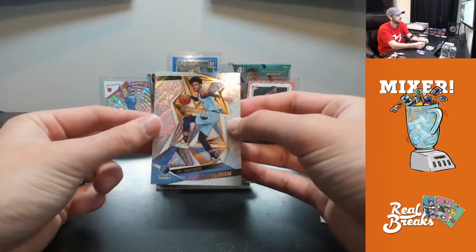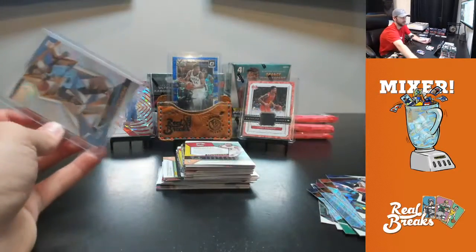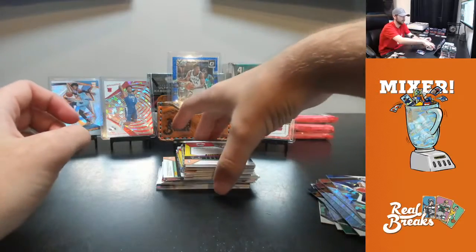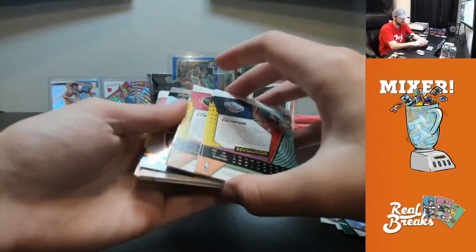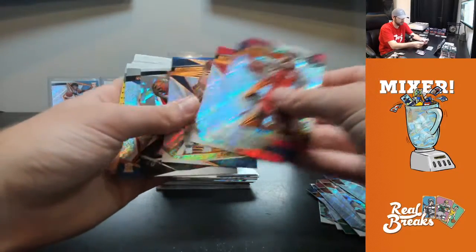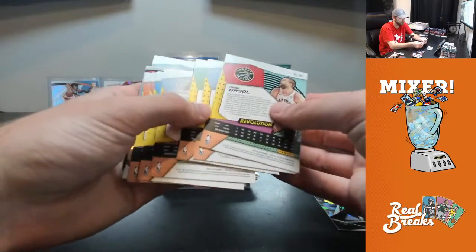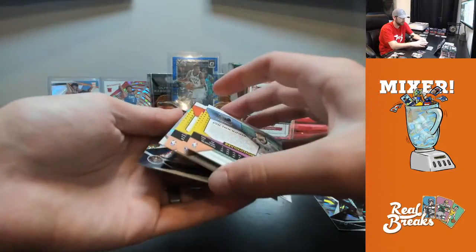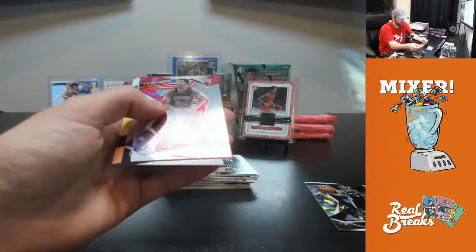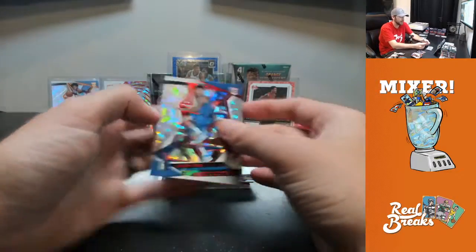Ja Morant's Revolution base going to the Grizzlies for Chris O'Hare. Keldon Johnson, rookie red, going to the Spurs. Isaiah Roby, rookie. Wendell Carter Jr., Bulls rookie. Isaiah Roby, rookie, red.